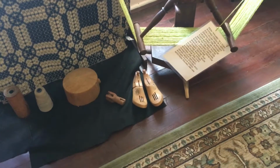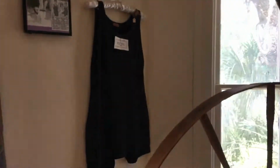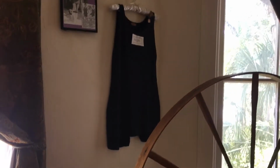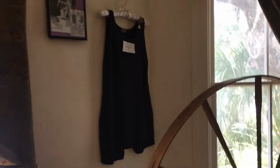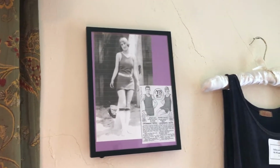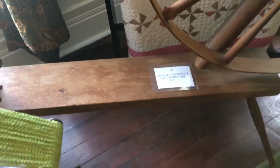Right. And then we have a men's and women's wool bathing suit. So it's a unisex bathing suit, basically? And it's wool. Wow. I had never heard of a unisex bathing suit before today. That's interesting. Oh, that's a picture of a lady wearing one. $2.75. I wish the stuff was still that cheap.